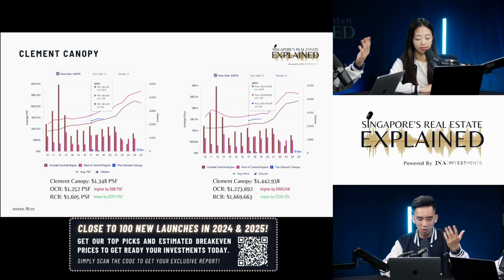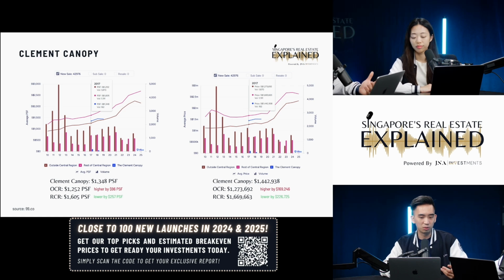And of course it's cheaper than RCR by 226K. So this is comparing the 3 bed, just the 3 bedders quantum on average. Yes, they are still able to profit margin that 40 to 50% in terms of PSF gain. And that's something that is a very interesting phenomenon in Clementi area.